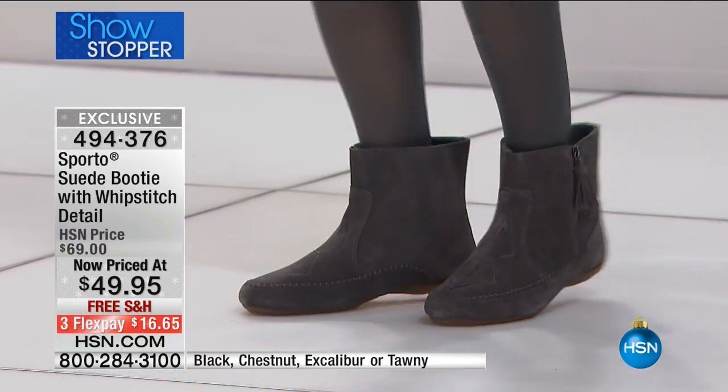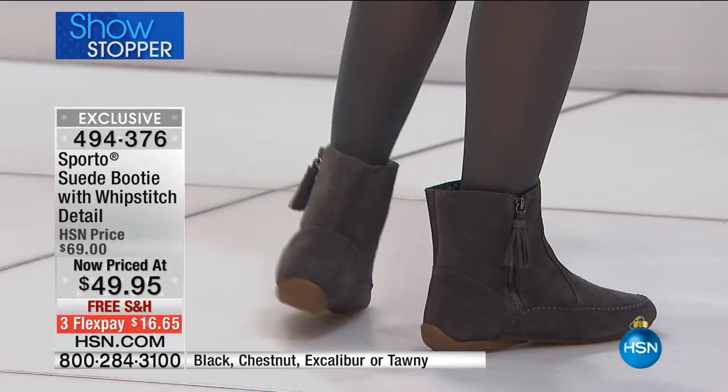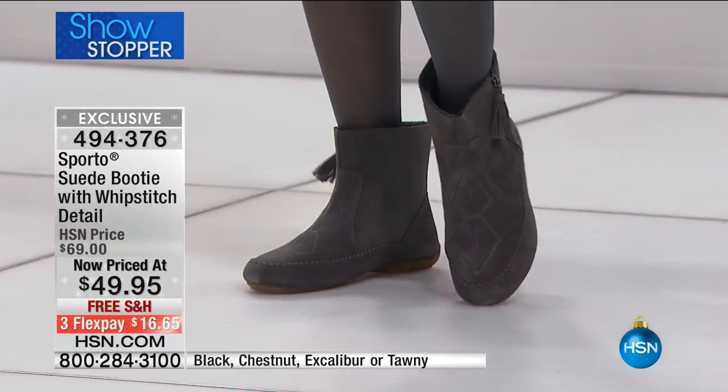This is the suede booty. It has the whip stitch detail. It's kind of that moccasin style. Very, very flattering. It's $16 to get this one home. Now, this is $20 off today. This is exclusive to HSN. We get really excited about this one.